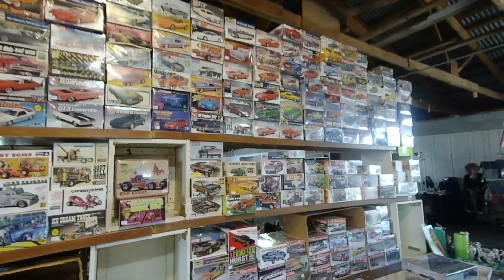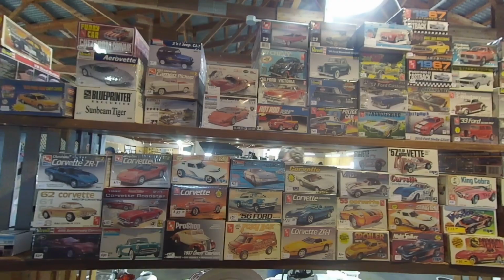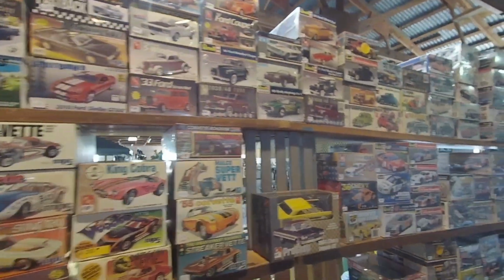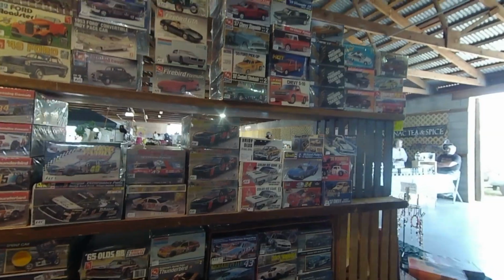And this is something I need to start looking for. I actually just lost out on some models at a garage sale, but I need to pay attention to those because those are really hot ticket items. A lot of people like to collect those, especially the ones that have never been opened or never been used. But he had a large collection. It was very cool.